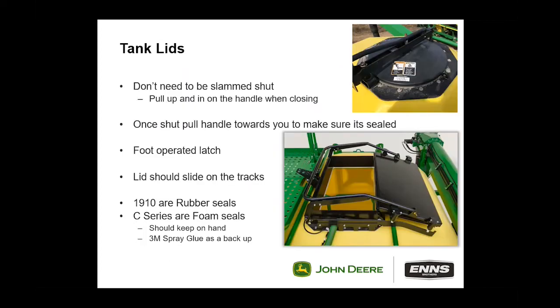So another big part then is our tank lids themselves. One big thing on the C-Series carts is they don't actually need to be slammed shut, contrary to how we see most of them being done at farm shows. The few tricks that I've found using them is once they're shut, a handy thing is to pull the handle towards you to make sure it's sealed.